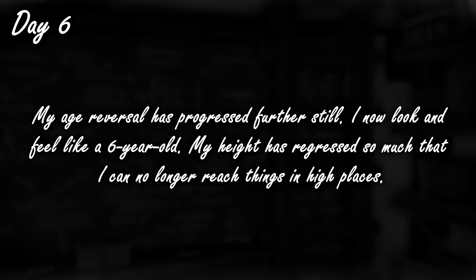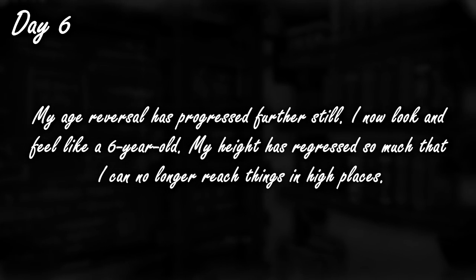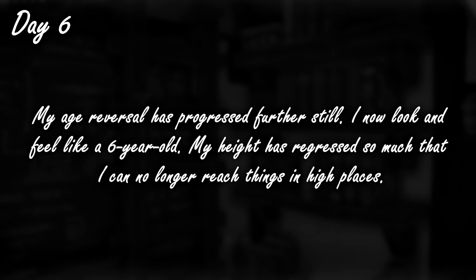Day 6. My age reversal has progressed further still. I now look and feel like a 6-year-old. My height has progressed so much that I can no longer reach things in high places. It's super annoying. Where is that genius swordsman we placed in the slumber of restoration anyway? Wake up already! And then, something interesting happens on the final entry.